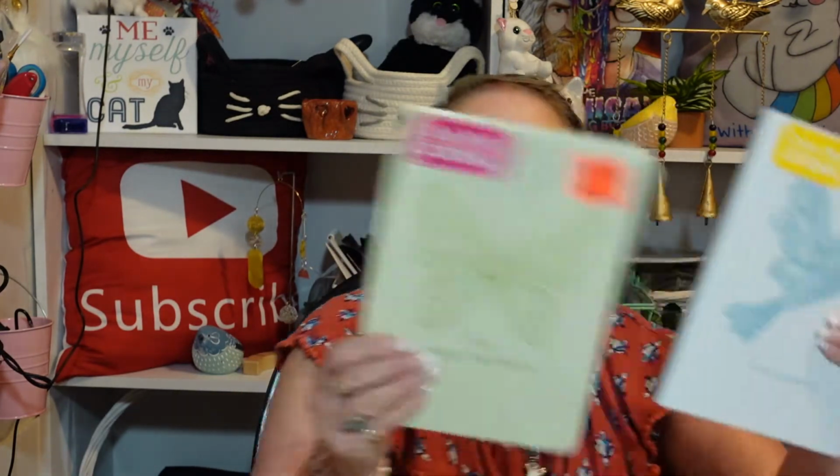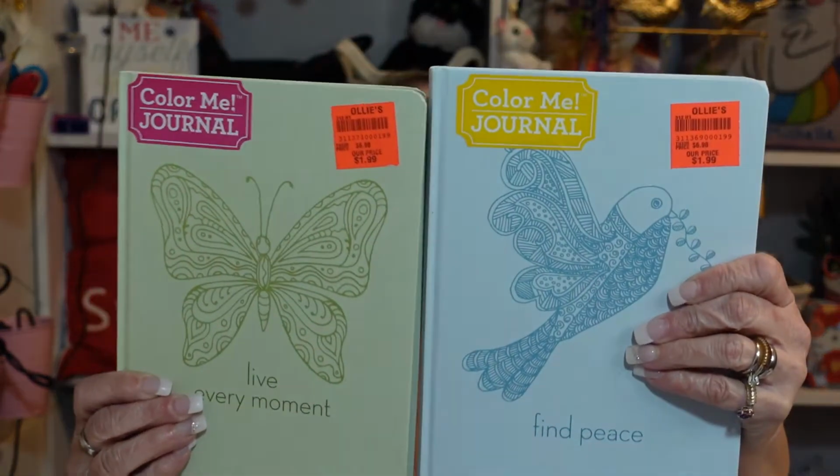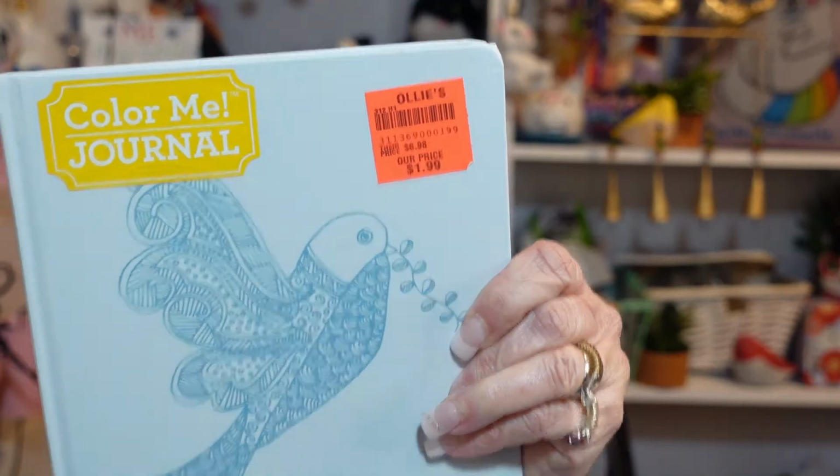Well, for $1.99, I got two, count them, two coloring journals, $1.99 a piece. And you know, I like me some journals, and I like me some artwork, and this combines the two together. Happiness is not a destination, it's a way of life, it says on the back of this one. This one is Find Peace. That is the theme of this one. And I hope that sticker will come off. And honestly, $1.99, guys, that's all I paid. It's made by New Seasons.